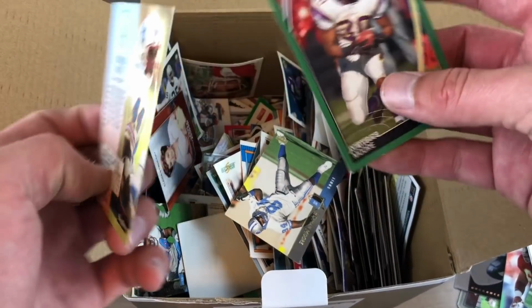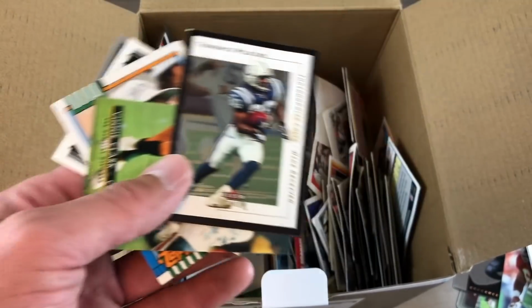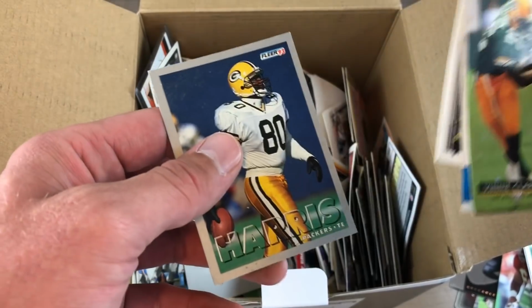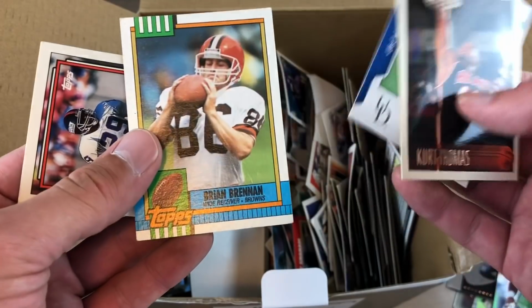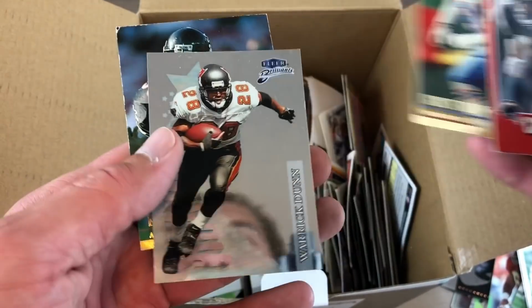So this video will end up being an hour long, I'm sure, because these boxes take forever to go through, because none of the cards are ever facing the right way. Terrence Wilkins. But I am still hunting gold. Eric Parker. One card at a time. Kurt Thomas. Brian Brennan. By gold, I mean maybe like a Gary Sheffield rookie or something at this point.